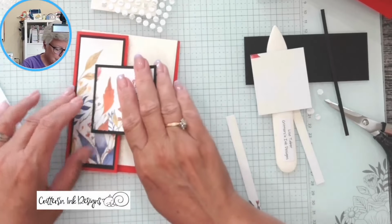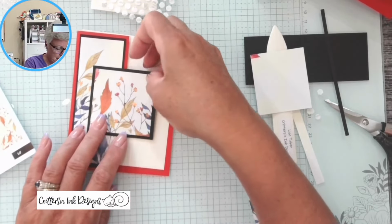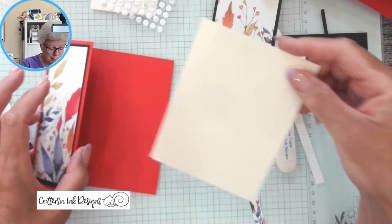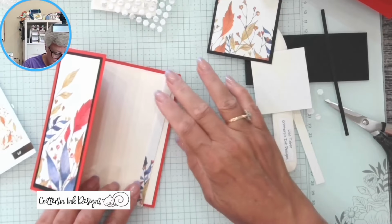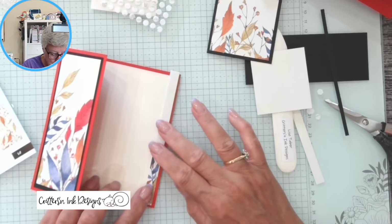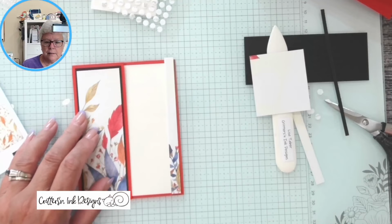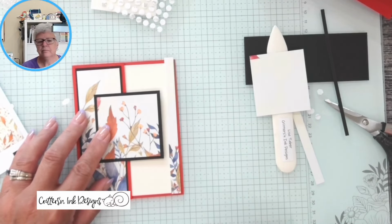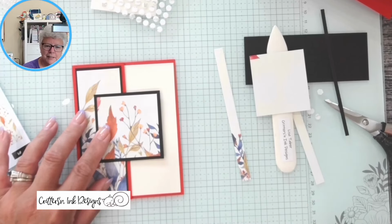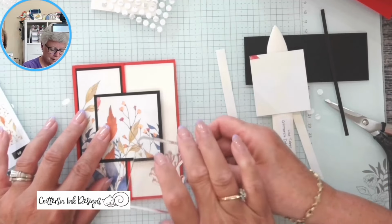Okay. So I'm going to place this after I'm done, just so if I want to tweak it up or down or whatever. I'm not going to put a sentiment on the inside, but you can stamp one of those florals if you wanted. Yeah, I'm just wondering if I should put like that or no. No. It's taking away from it. I'm ambivalent, yeah. But what if you stamped one of these in here? Oh, yeah. You could do that.